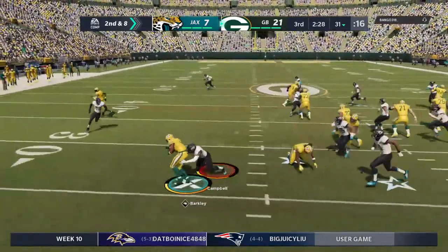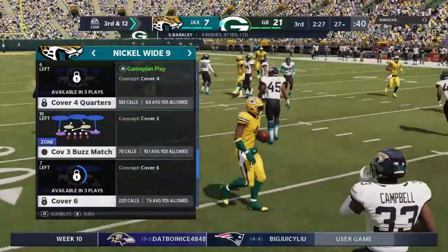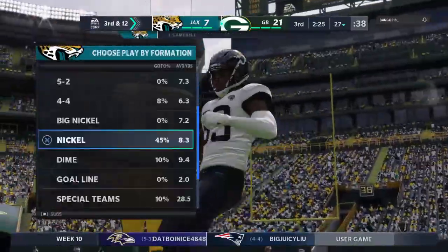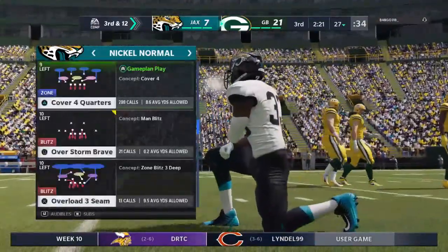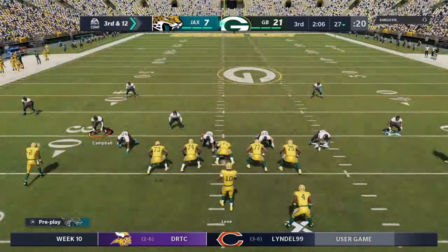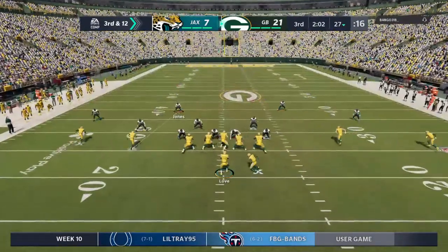On 2nd down, here's Barkley. They're going to snuff this play out behind the line. We have not seen that much today. That 2nd down play nets a -4. With his size, he's a tough man to bring down, but they do a nice job there stopping his progress and not allowing him to get back to the line of scrimmage.